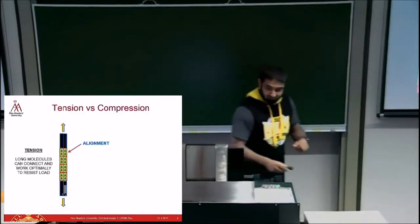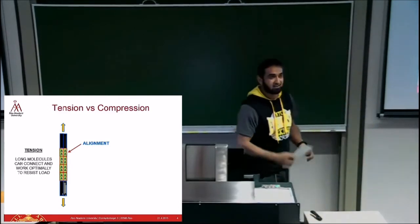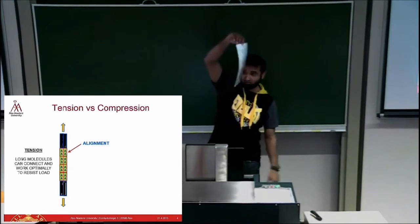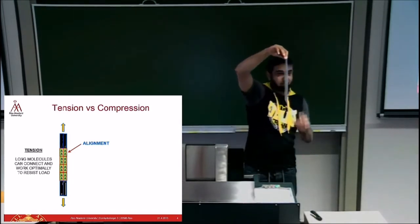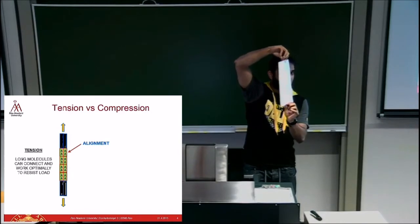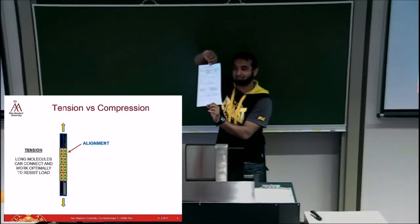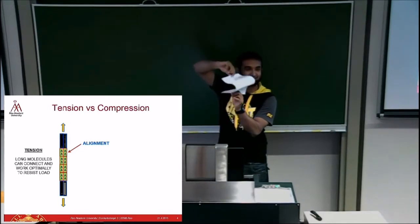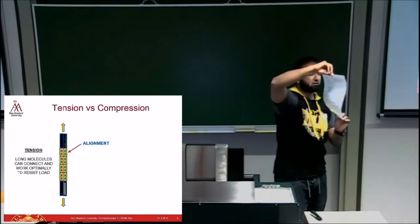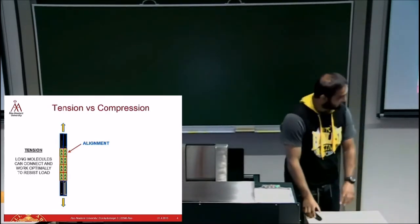Now, tension, very important concept. Here we have long molecules. So this is a long molecule, it's similar. It's geometrically stable if I pull it in tension. This is tension. But is it geometrically stable if I push it in compression? Not really. If I compress it, all of a sudden, the world's toughest material is squishing and becoming like a concertina.